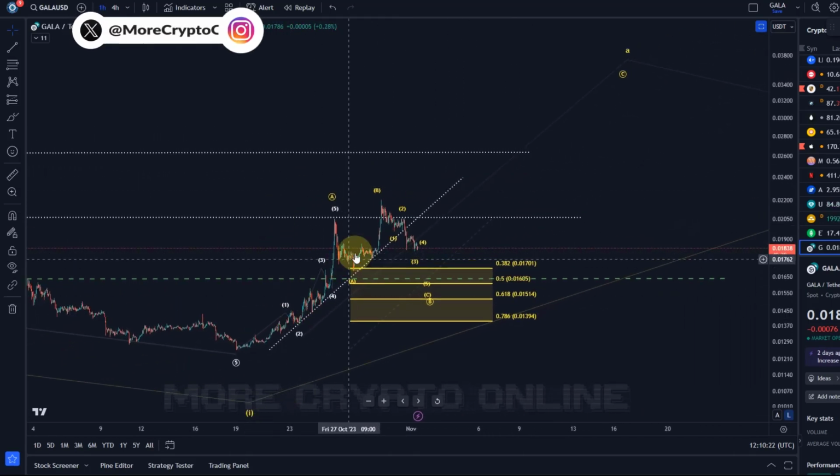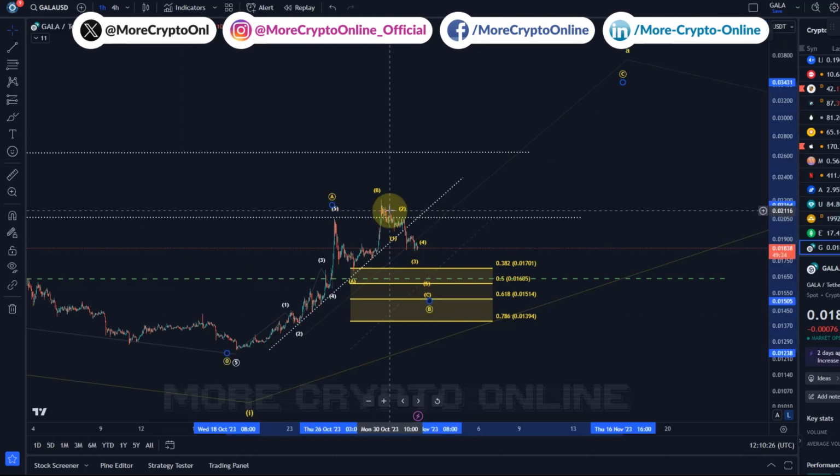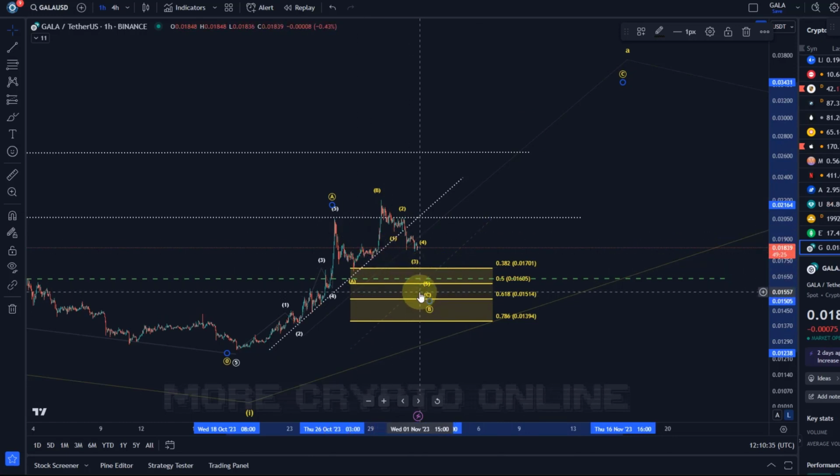So the price continues to come down. Certainly the yellow count is preferred now. Already yesterday I highlighted to you that this drop below the trend line definitely isn't good for direct continuation higher. So that's not a problem. That's not necessarily bearish here.